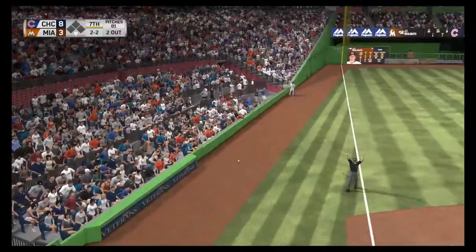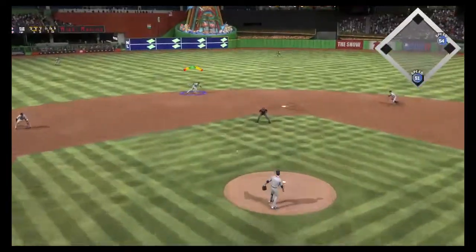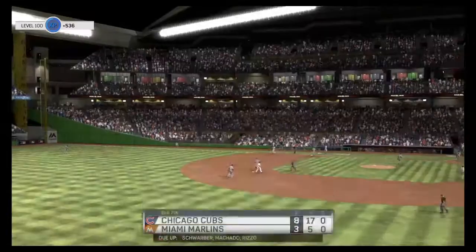Sent foul again, and after being way ahead, now it's even at 2-2. He's set. Here's the 2-2. Grounded back up the middle. Throw to first will get him easily, and the side is retired.